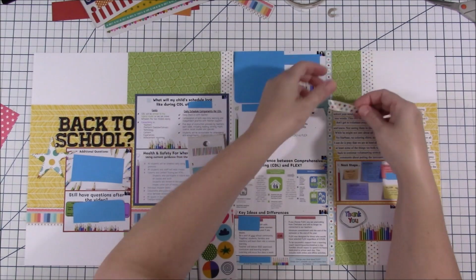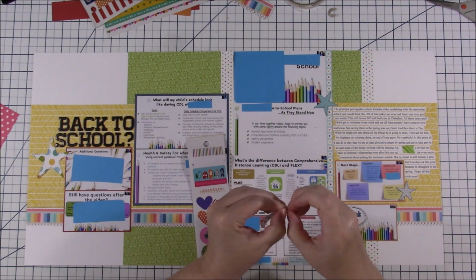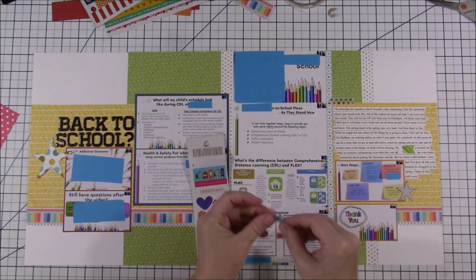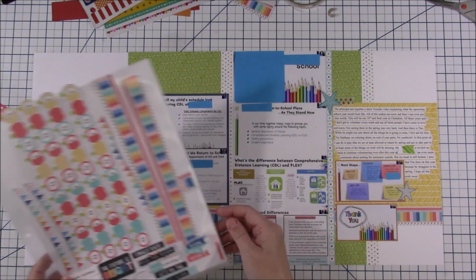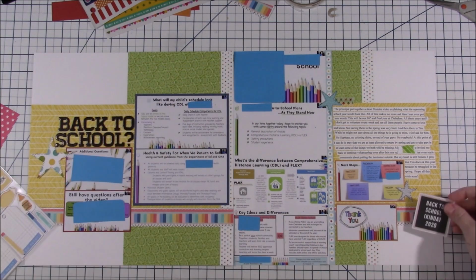It's very hard. And then I also think about my son, in 5th grade, his last year there, and the things he's going to miss out on, because they do special things for 5th graders there. I wrote about all that in my journaling. You can see I paused the video to do my title, and I was going to make my own title with my alphabet dies.